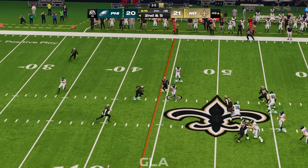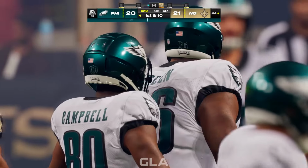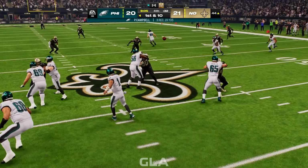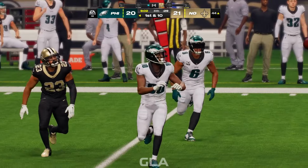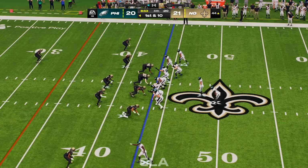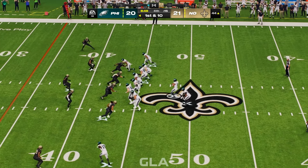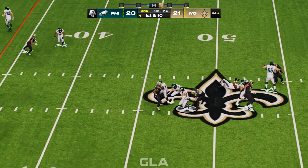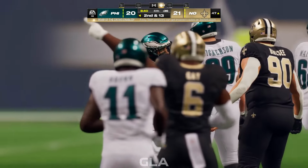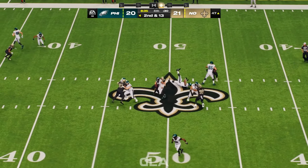Second down, here's Jalen Hurts. Over the middle, hauled in by Campbell. A 5-yard pass on the heels of a 5-yard run. Good enough for the first. They'll look to throw here. And Hurts is going to be hit and taken down to the ground. Brian Burns able to disrupt yet another pass play. That is his 3rd sack of the afternoon.